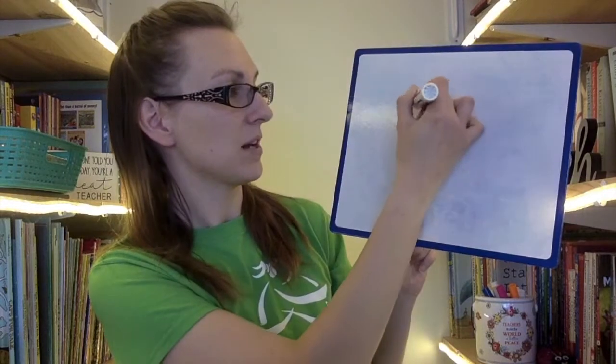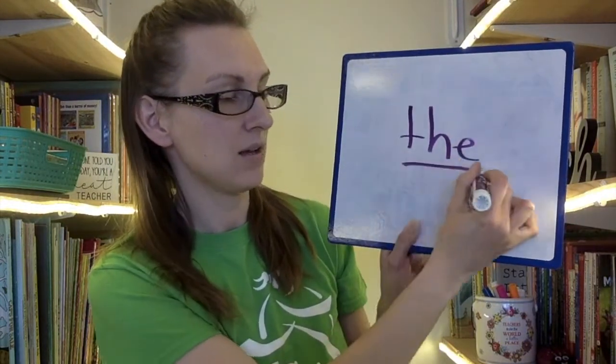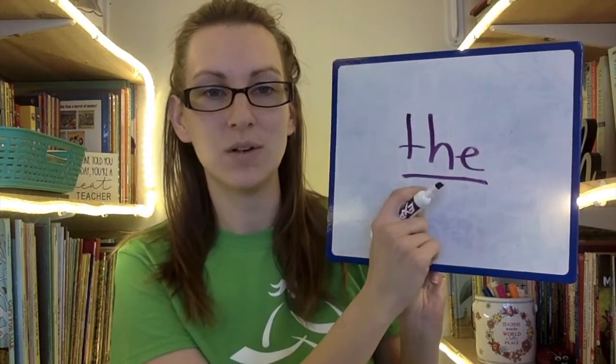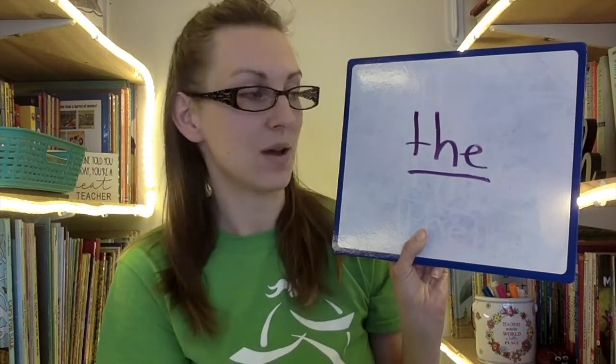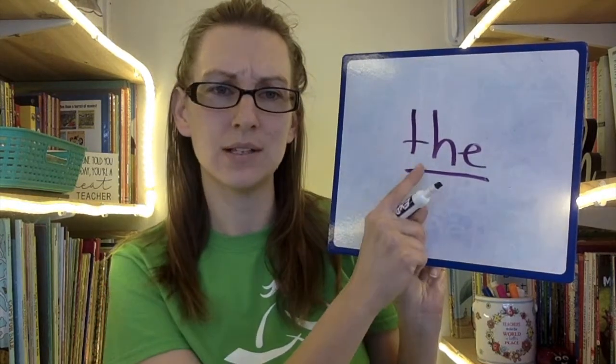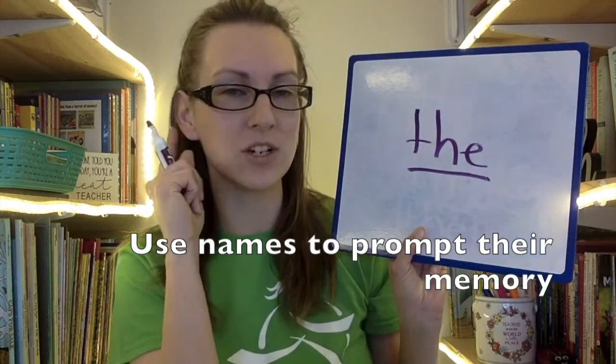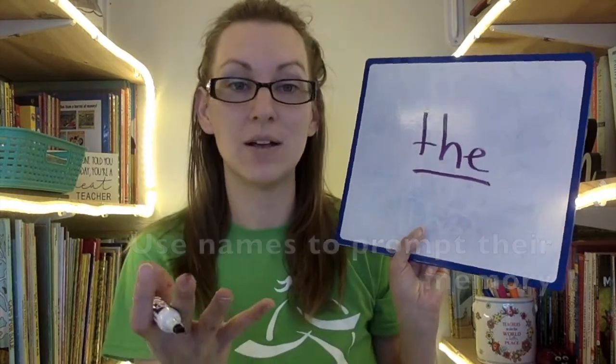We do want them saying the letter names and the whole word. So with this word, I do want to say T-H-E spells the, and that is because sight words cannot be sounded out. So they need to know the name and together what it spells. And then when they see it in a book, you can say, oh, it's one of our sight words. What does T-H-E spell, and that should trigger them hopefully to be able to tell you the.